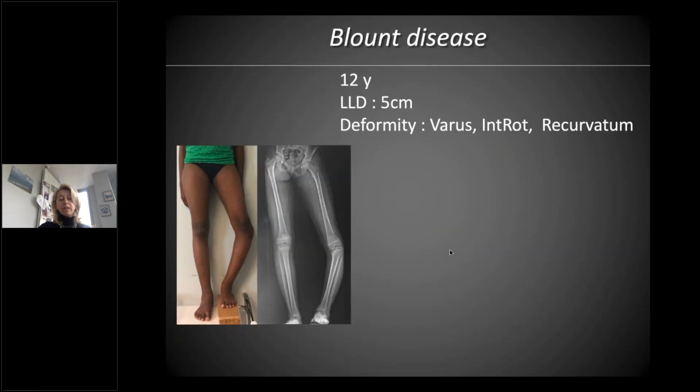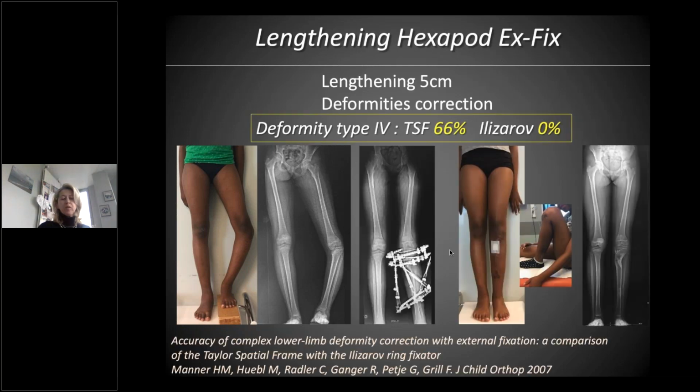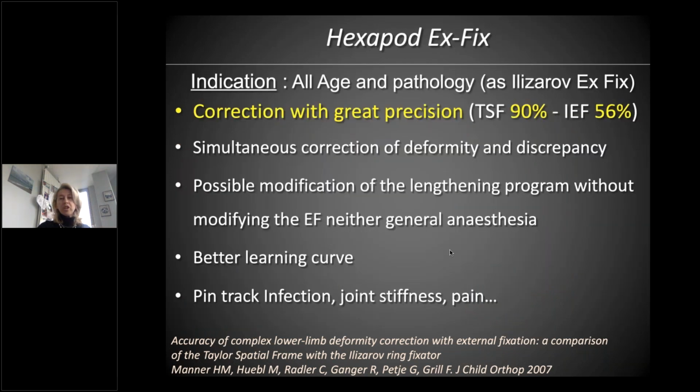For lengthening with complex deformity correction, like here in severe Blount disease, the best solution is the hexapod X-fix. And the Vienna team noted that hexapod external fixation allows a better correction of deformity than the other external fixators. To sum it up, the hexapod fixator can be used in all ages and pathologies and allows us a better correction of deformities. But as you know, the main problems are pin track infection and joint stiffness.